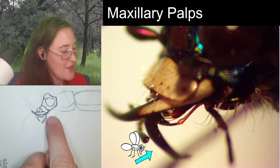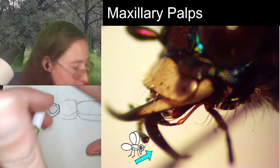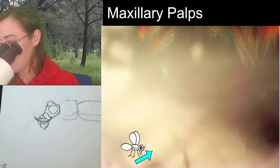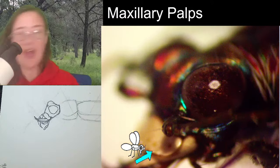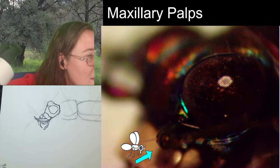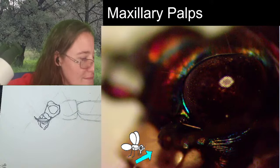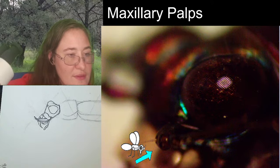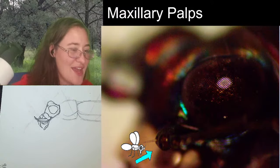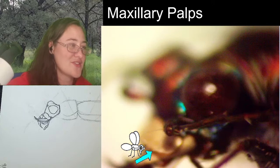Alrighty, so that gives us a lot of stuff happening on the head. You've got the mandibles, you've got the palps. I'm going to crosshatch within the compound eyes. I bet you we could see. The eyes aren't as fun as the antenna are, or as the exoskeleton is.